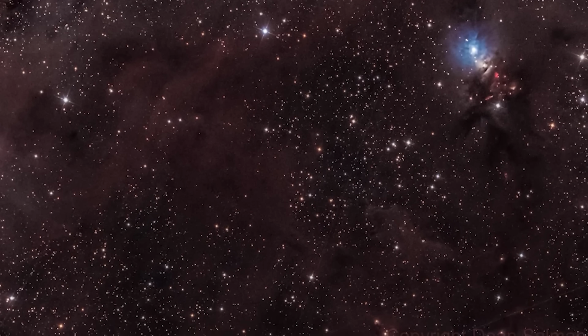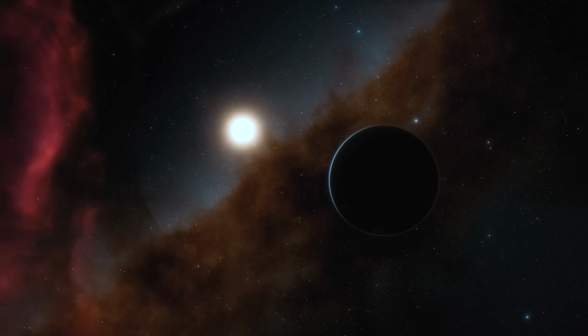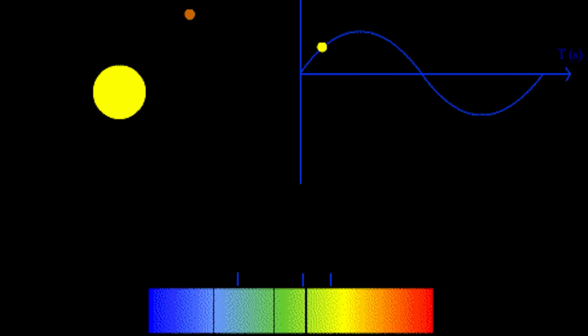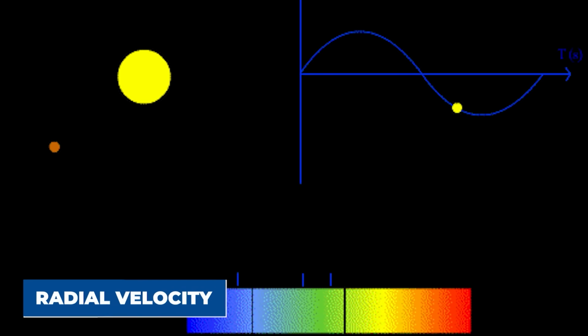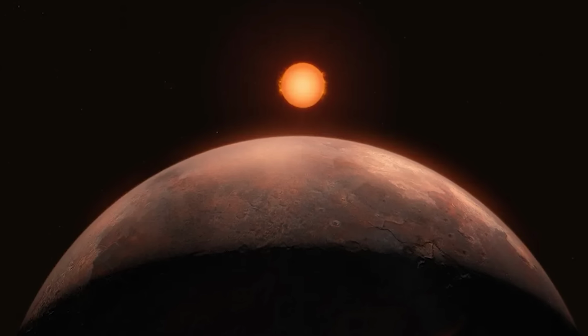Its discovery wasn't by some glorious golden telescope with dazzling images of planets teeming with life. No, Barnard B was found by the radial velocity method, a complicated way to say we noticed a slight wobble in Barnard's star.